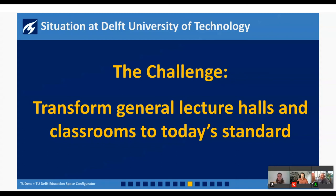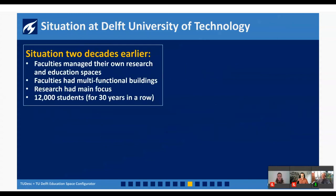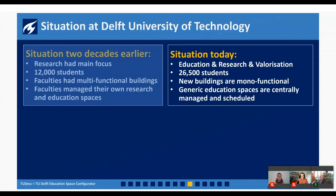In our situation, we have a lot of general lecture halls and classrooms, and they were under the maintenance of the faculties. And that was two decades ago, where the faculty were in charge. And what was most important for a faculty, that was research, of course, because that's where you live on, and not about education. And now, two decades further, we really have focus on education and valorization too.